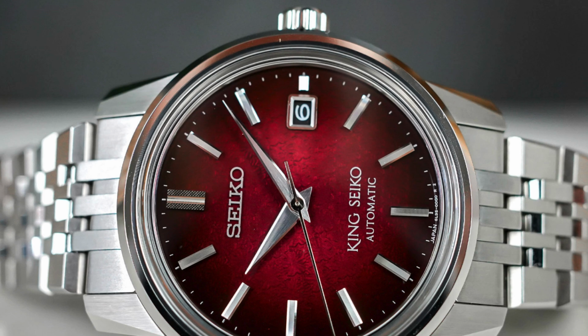Yes, that one features a soft, light purple gradient. The pattern is based on wisteria flowers, Fuji, specifically expressing the famous wisteria of Kameido. That connects to King Seiko's origins, doesn't it? It does. And you can almost imagine standing under those blooming vines, the light filtering through.